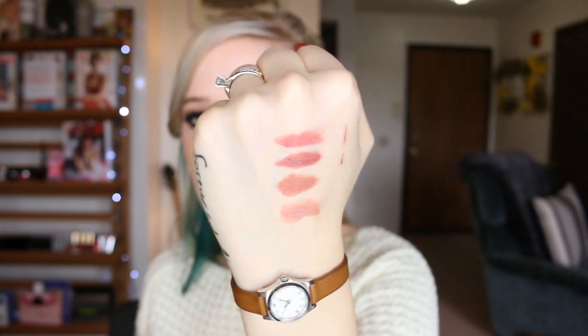So this next shade, I believe every girl should own. It is MAC's Blankety. It is the perfect your lips but better shade. Now this is an amplified formula. I love the amplified formula because it has the smoothness of a cream sheen, but you get more color payoff. That's the word I'm looking for. Now this one is much more nude than the other ones, but still has enough color in there to not make you look like a ghost.